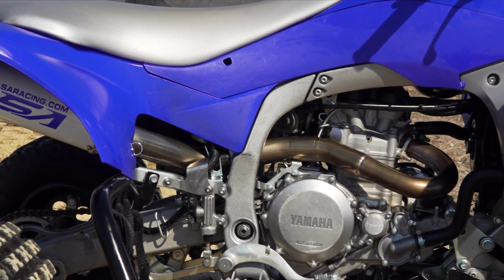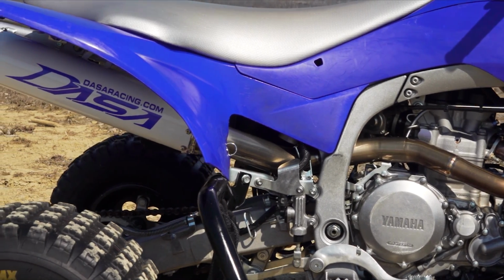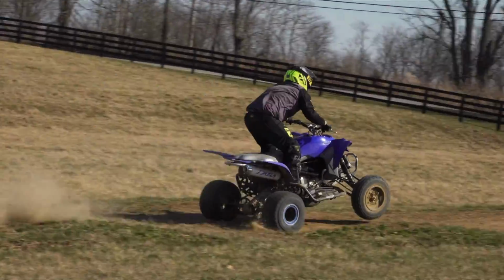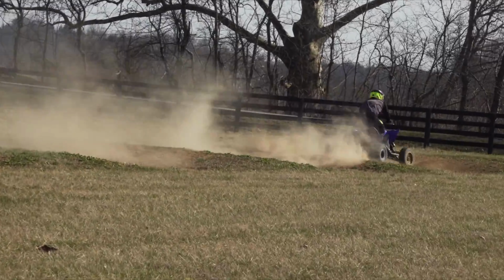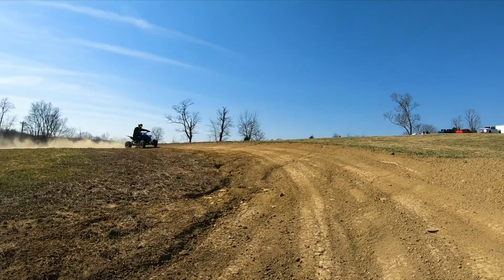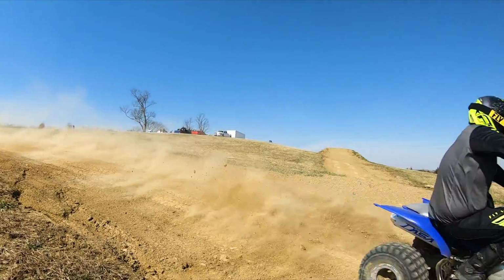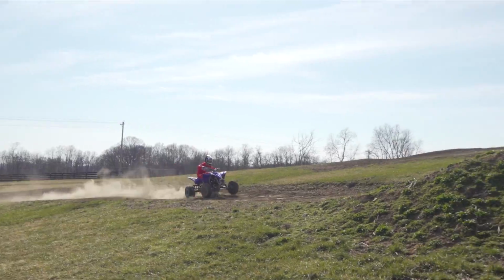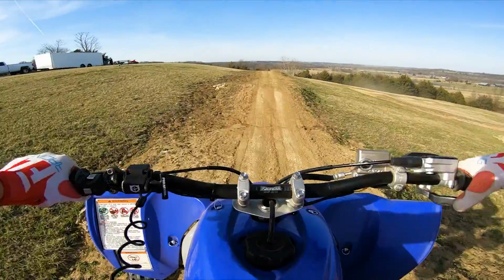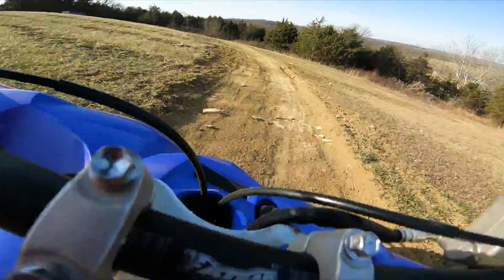The exhaust's expanding multi-step design is said to allow a greater expansion of exhaust gases for a broader power band without sacrificing peak horsepower. According to Fuel Customs, the Dasa Racing exhaust adds around 7 to 8 peak horsepower. Sound output is a claimed 102 decibels at 4,500 RPMs, which should be legal at most tracks according to Dasa. Dasa is now offering a new AMA edition exhaust designed to meet the AMA's 96 decibel limit for racing.